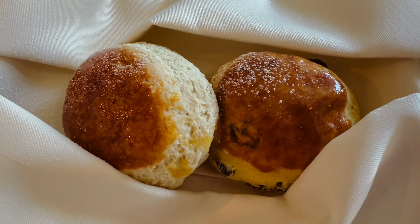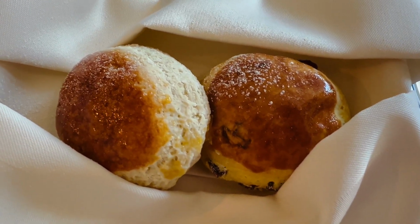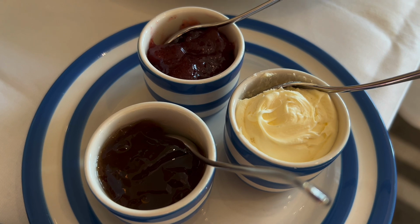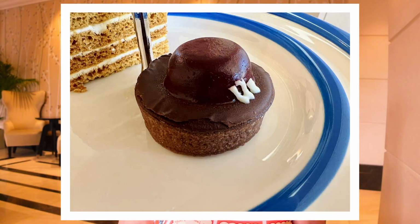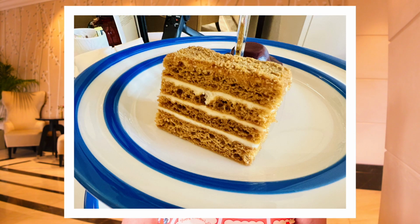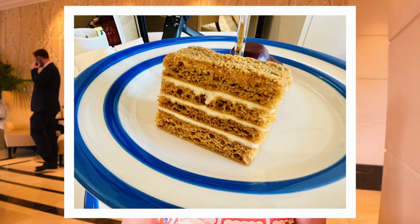Next we have scones, freshly baked plain, and saffron sultana and raisin scones. They're served with Cornish clotted cream, gorse flower jam, and raspberry jam. We have a Duchess of Cornwall hat. It's a blackberry meringue, farthings mousse, Cornish blackberry mead jelly. Then there's a Cornish apiary's honey cake, honey sponge cake, crème fraîche, chocolate artwork.